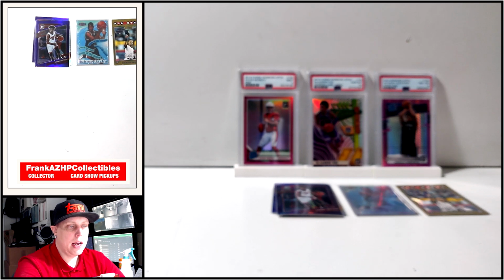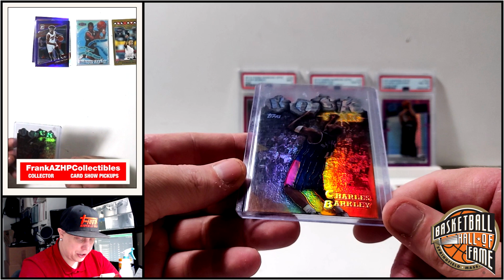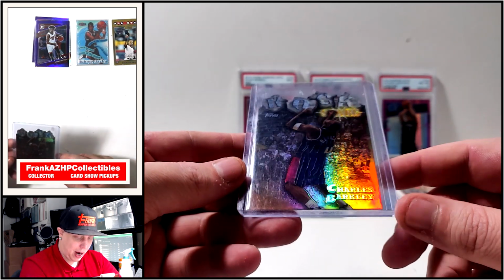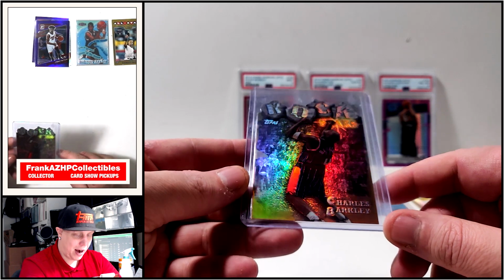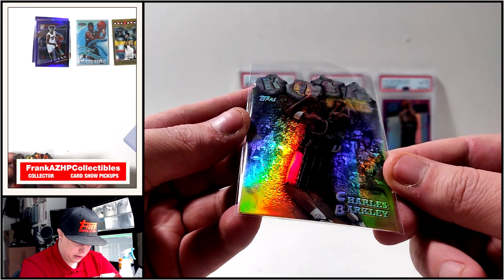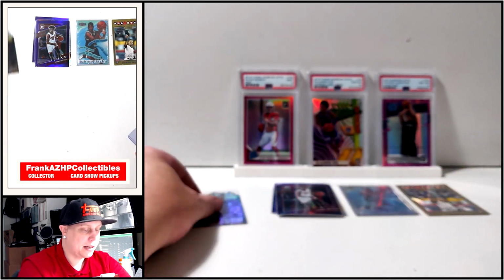But I did end up trading a 96-97 Finest Mitch Richmond Gold Atomic Refractor, which the cheapest one on eBay is like 50, I think, right now. The one that I had was pretty badly miscut, but it was still in good shape, and I didn't mind. I ended up getting something that I wanted instead. I don't really collect Finest, although Mitch Richmond was a PC when I was a kid, but I traded it for this Rockstars Refractor of the Round Mound of Rebound, Charles Barkley. So beautiful looking card. I love Rockstars inserts. I think this is only my second Rockstar Refractor, and then I have a ton of them raw. I should take it out. It looks so much better. Beautiful, beautiful looking card. Rockstars are very, very cool. I wish they made the new Chrome Rockstars as good as the old ones, but that's expecting quite a bit.